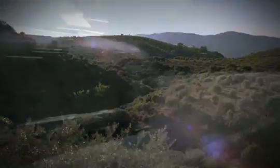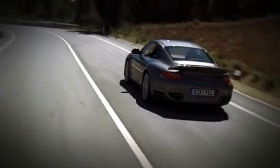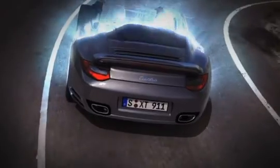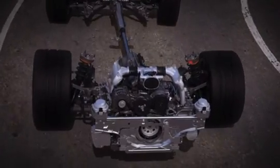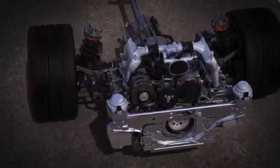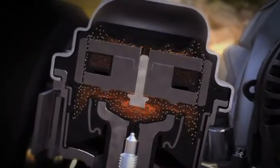Now included in the Sport Chrono Package Turbo for the first time is the Dynamic Engine Mount System. This electronically controlled system changes the stiffness of the engine mounts. When driving into a bend, the vehicle will follow your steering, but at first, the mass of the engine won't. This means that the rear of the vehicle is pushed outwards because of the inert forces from the engine's mass acting on it. The new Dynamic Engine Mount System minimizes this effect.